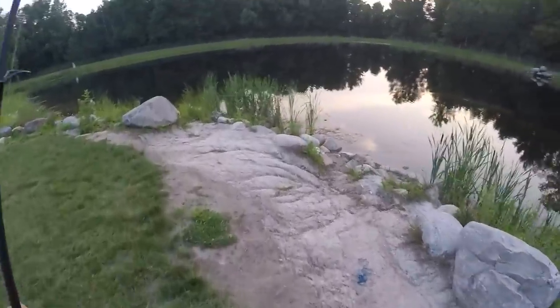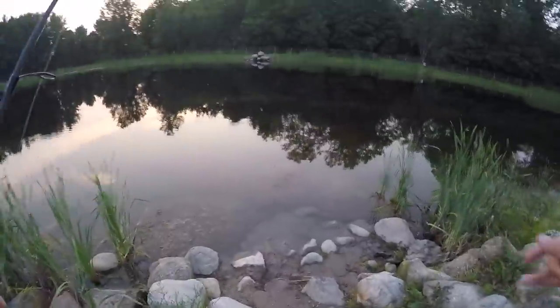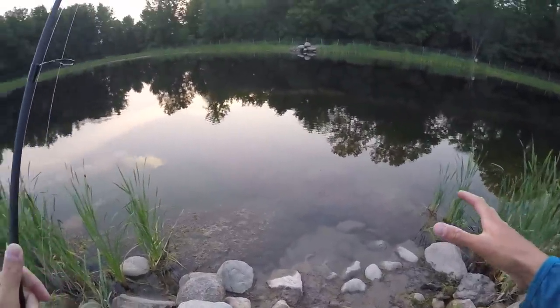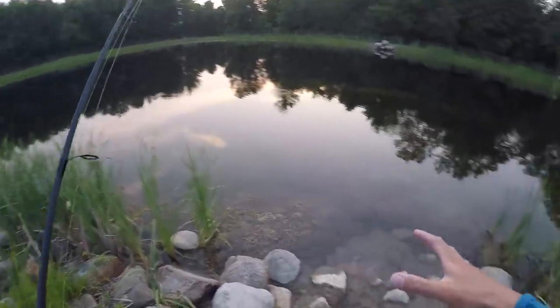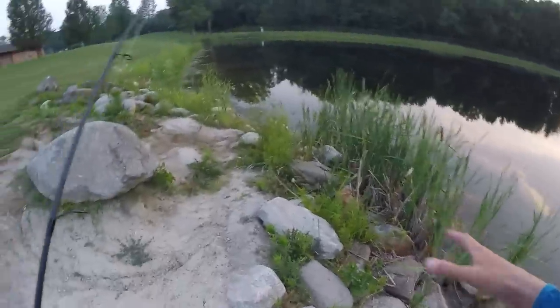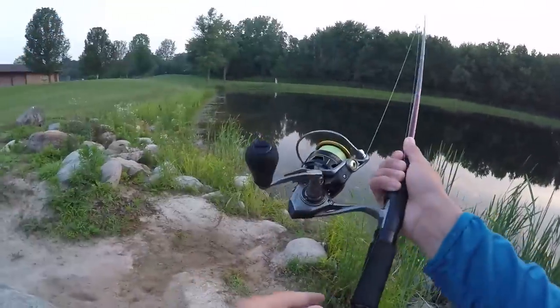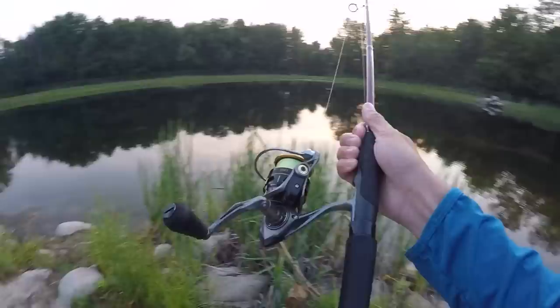Probably hard for you guys to see at this point in the day because the sun is not quite up yet, but we have pretty dang clear water. I'd say 4 to 5 foot visibility. We have some shoreline grass here. Doesn't really make it froggable, so I can't really throw a topwater frog. That's why I have a little mini Strike King topwater popper. So we're gonna walk the bank real quick.